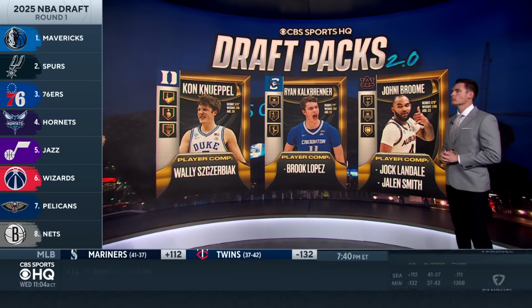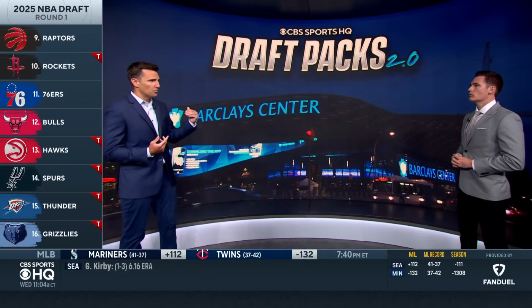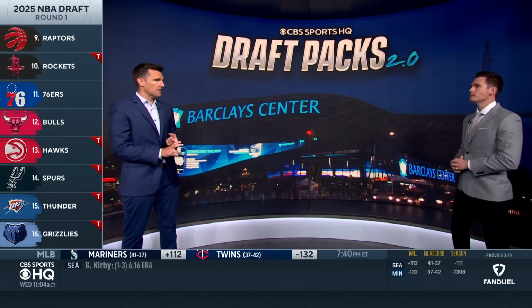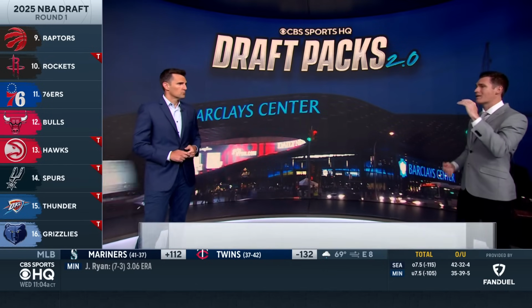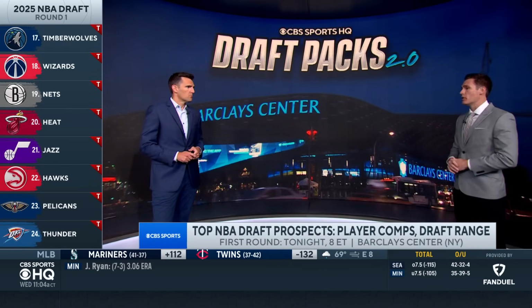All right, so we've opened up packs and seen 6 players so far. I'm really interested in Kneppel because I think right now he's favored to go number 4 overall. Is he going to be a top 5 pick tonight? Very possible. I think the highest he goes is 4. I think the lowest he goes, or the worst he goes, is 6. I don't think he falls out of the top 6.